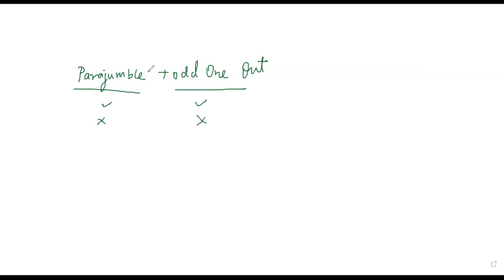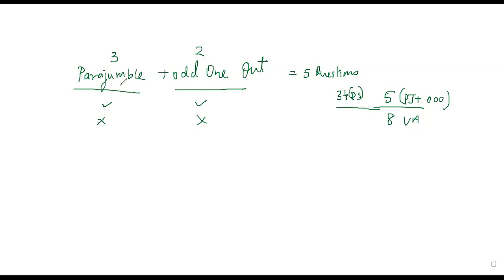So my suggestion is that three questions from parajumbles plus two questions from odd one out is equal to five questions. If you look at last year's paper, we had eight questions from VA. Out of these eight, five came from PJ plus odd one out, and the other three came from para summary. So PJ, PS plus odd one out are the three different varieties we have in VA questions. Now, if you totally eliminate parajumbles, then your odd one out also will become risky. You may not become that good in odd one out.